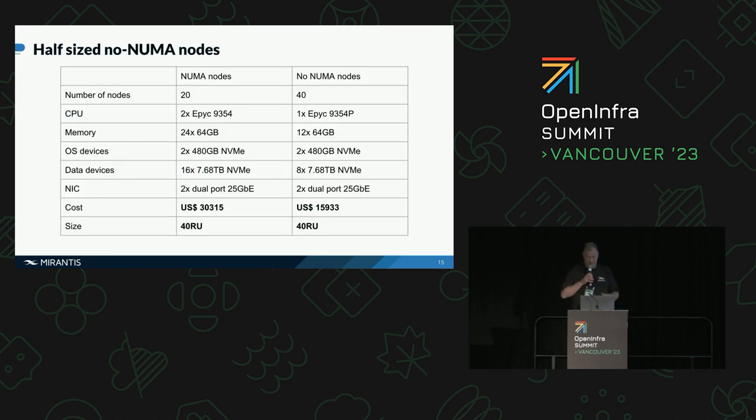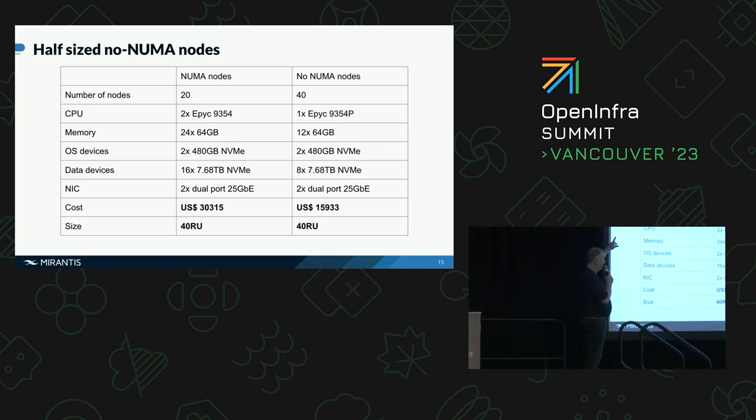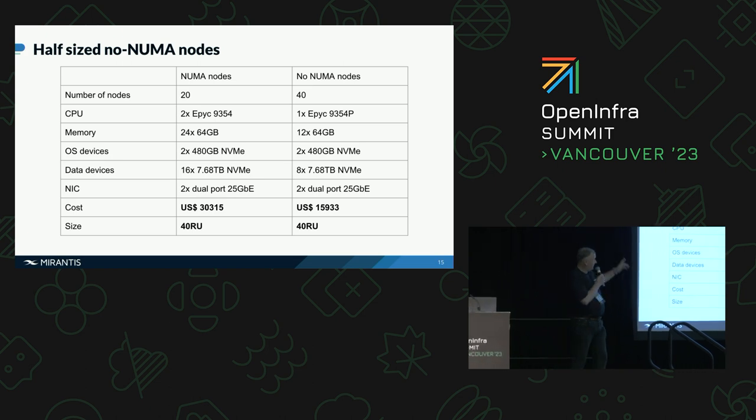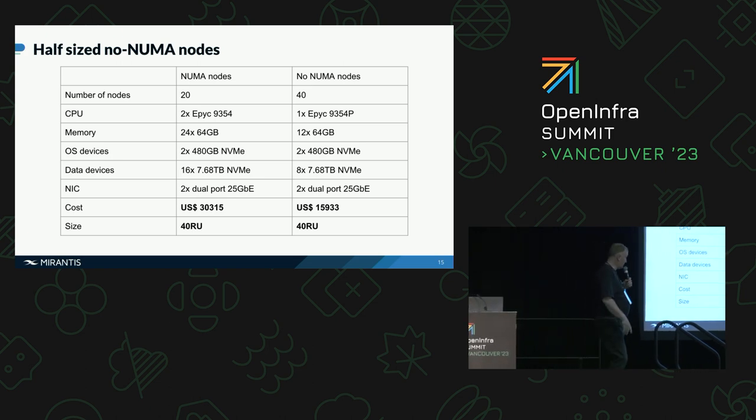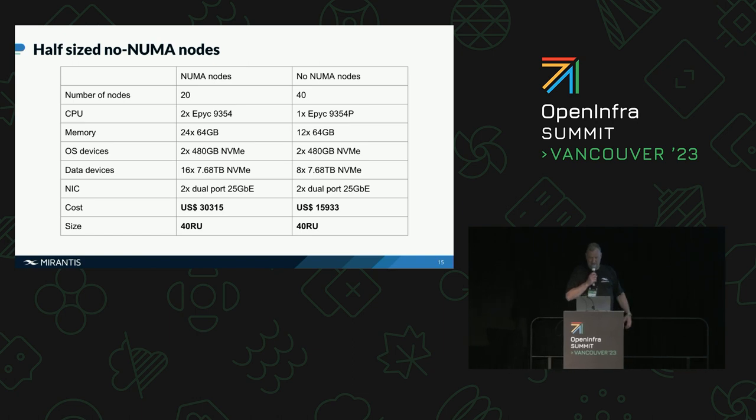So here, this is a direct comparison between a system that has two CPUs and a system that is exactly half of it with a single CPU. So instead of the two CPUs, you have one CPU, half the memory, half the data storage devices, and everything.